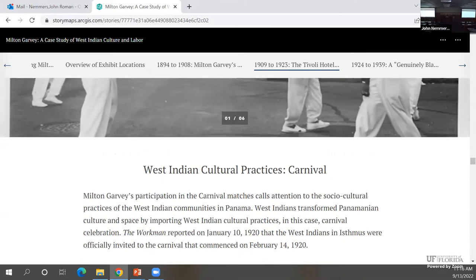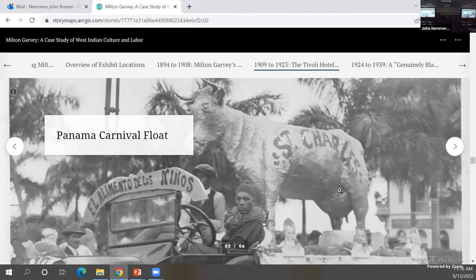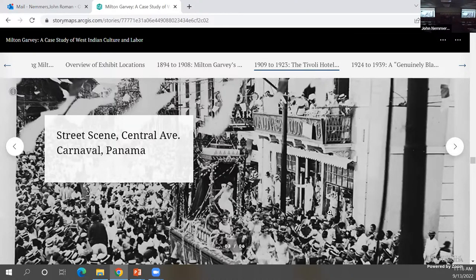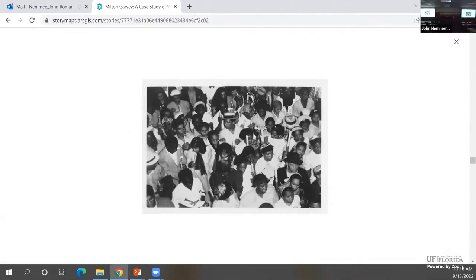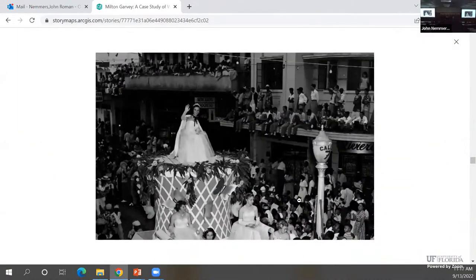As you can see, there is a band marching on the street of Colon in 1948. Then here is a carnival float going on. Then, an enthusiastic crowd moving across the street of Panama. And this one is Portobello, a gathering. Then there's this band on the streets of Colon. And here is a Canal Zone float, celebrating the festival. So I think that's all from me.